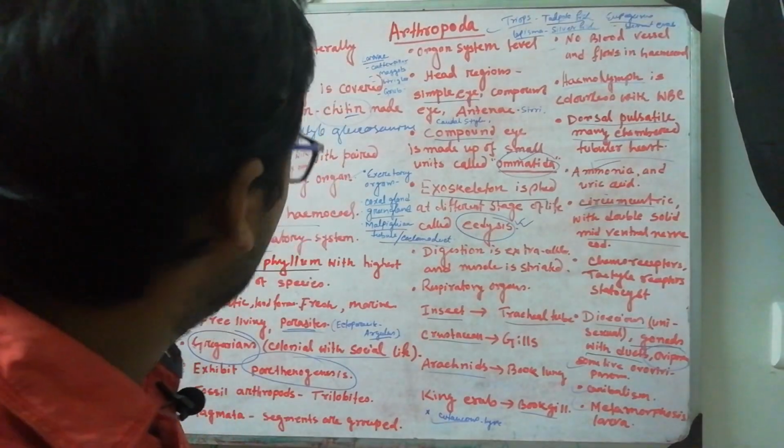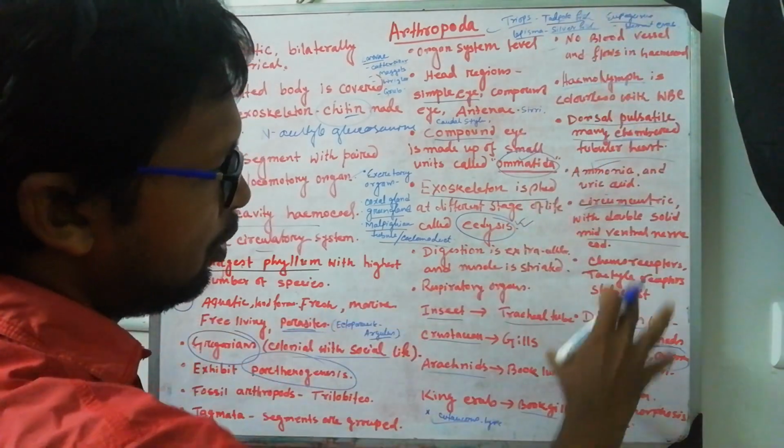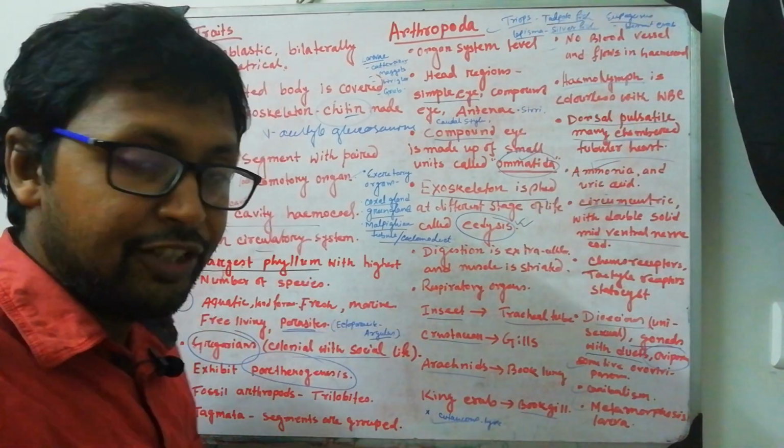So this is the overall picture of arthropods. You have to take note of important points and important terms and terminologies here. Thank you.